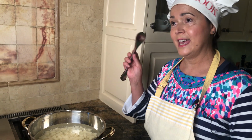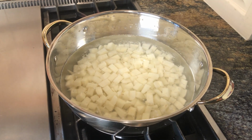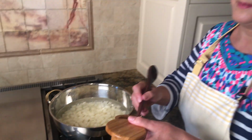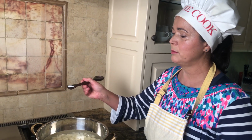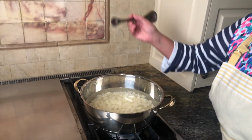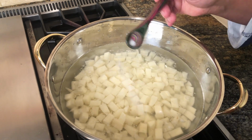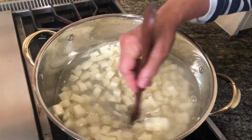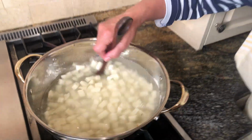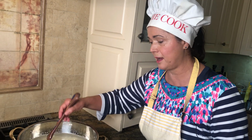Potatoes are done, and everything else I cooked last night. The chicken was cooked last night. The eggs were cooked last night. I'm going to put in the potatoes a teaspoon and a half of salt. So we'll give a little bit of taste to the potatoes and we'll cook them for 15 minutes. And I started with cold water. It's good, and the sizes are perfect the way we cut them.